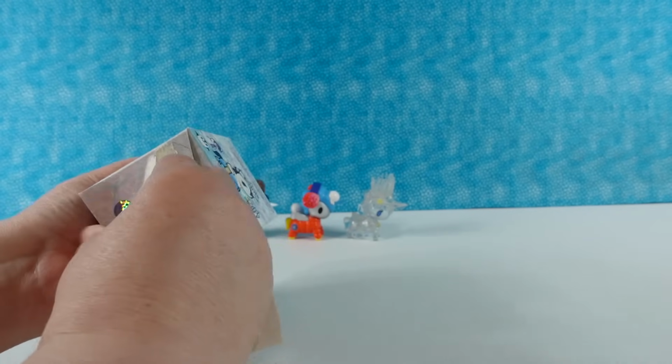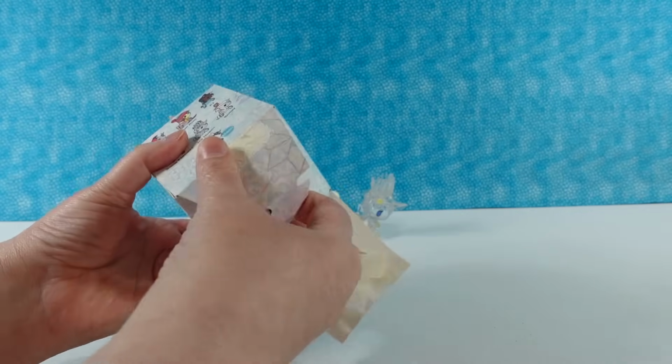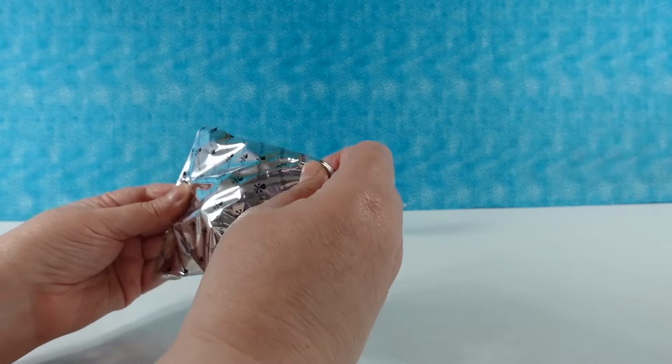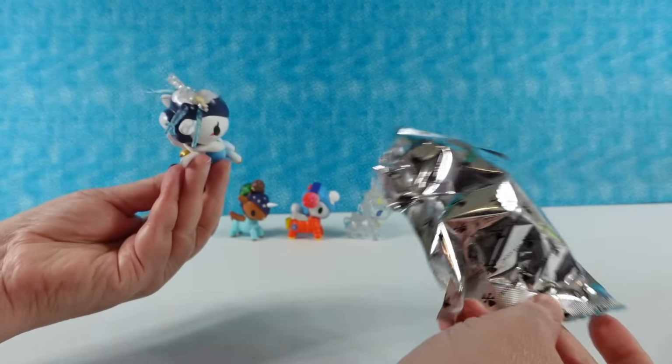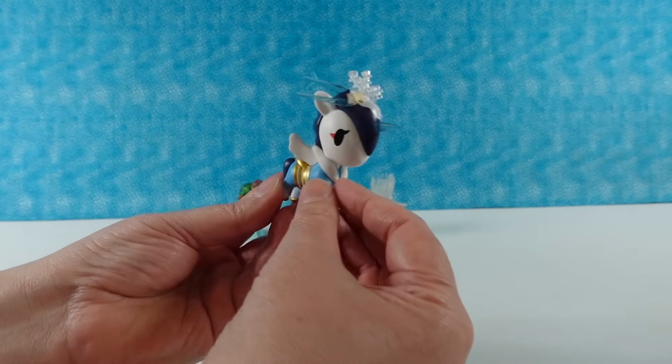I'm going to open from the bottom. I think it's easier. They have these really pretty fancy snowflakes on the top. Can you retrieve my sticker, please? Yes. Oh, I have Snow Princess. Yep. Wow. Okay.